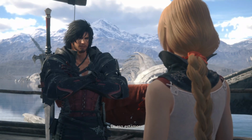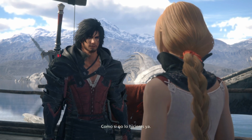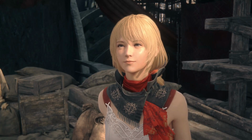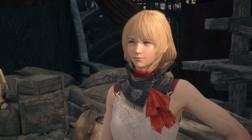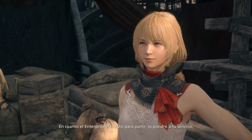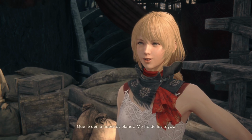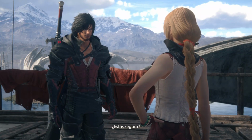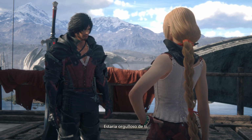I'm working on that. And I'll do everything I can to get you what you want. Don't you always? All right. My mind's made up. As soon as the Enterprise is fit to sail, I'm putting her under your command. Sod our plans, I'm trusting in yours. Are you sure about this? Something tells me it's what my dad would have wanted. He'd be proud of you.